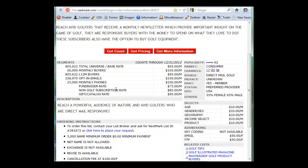But the important thing about this is those customers have purchased. They're buyers. It's not like you're emailing somebody else's list and you have no idea where they got that list. These are direct mail sold. They're, in most cases, customers. If you want to find out more about the list, you just go get more information.